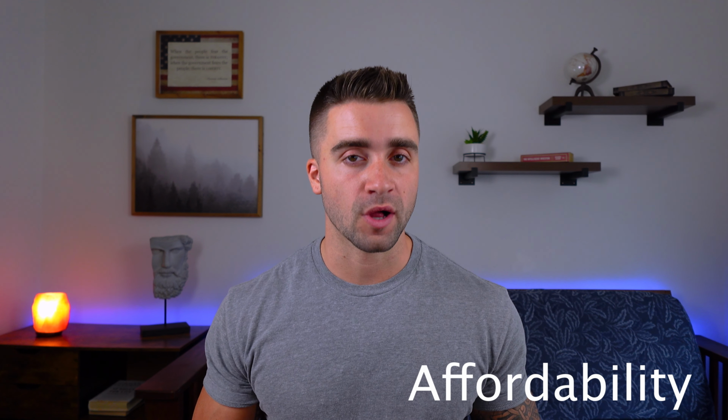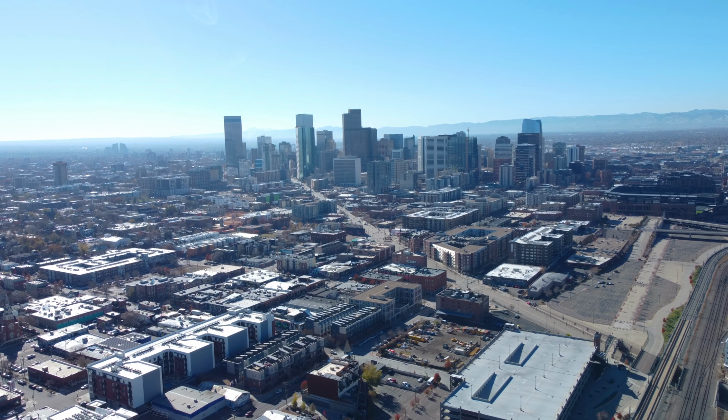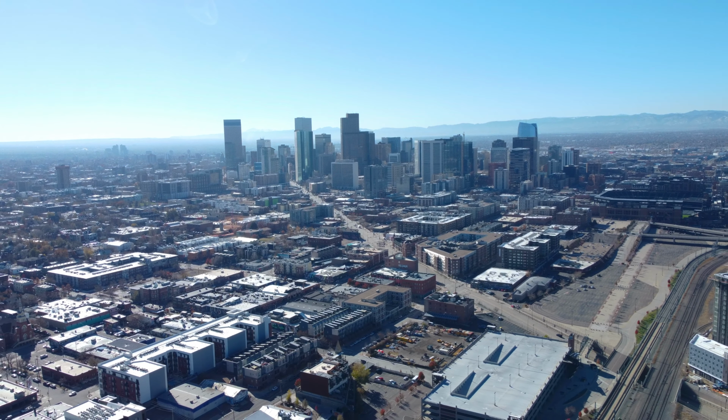Another benefit for living in Westminster is that it's an affordable option for Denver. There is no denying that Denver leans heavily on the expensive side, especially compared to the national average. Denver is 52% more expensive for a single family home compared to the national average. The median home price here right now sits at about $640,000. And for condos, it's about $410,000.